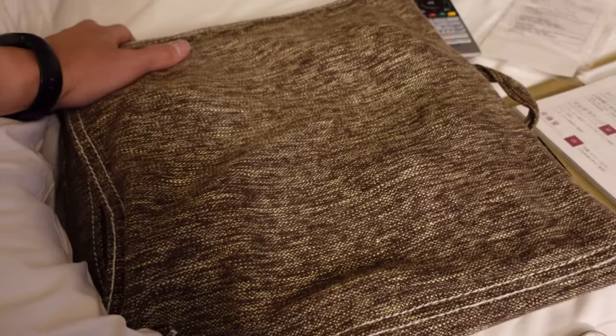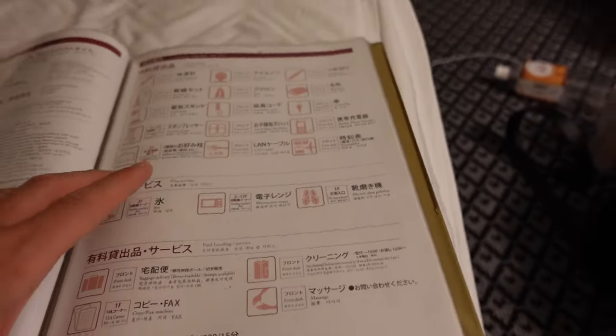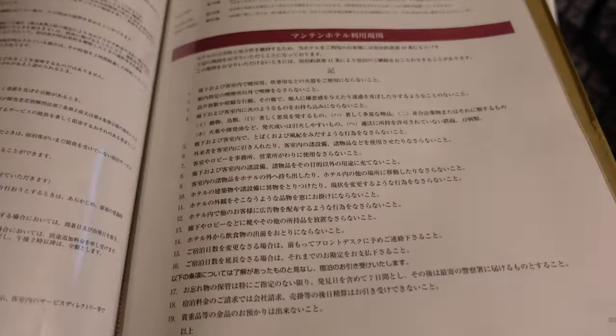The shiatsu thing stopped working on me. I don't know, the plug is hot, so it's probably because of that. Probably just needs a break, hopefully. Coin massager, copy fax machine. Okay, I guess that's all.